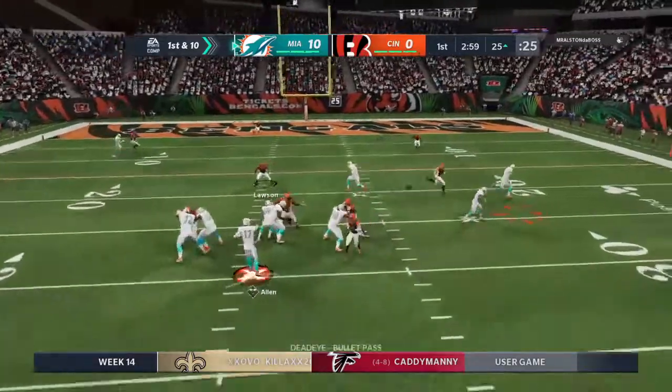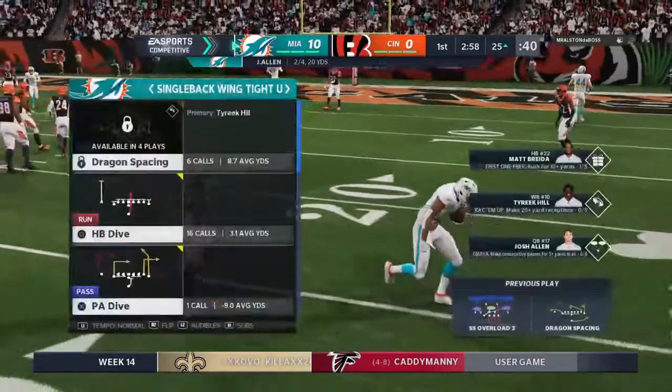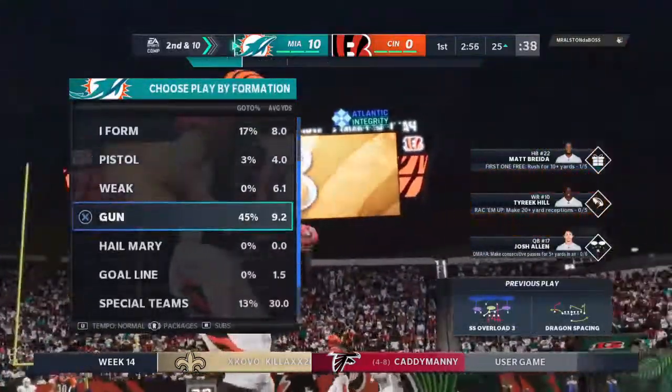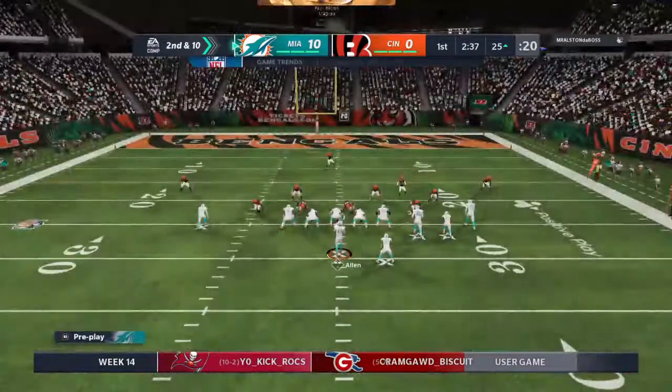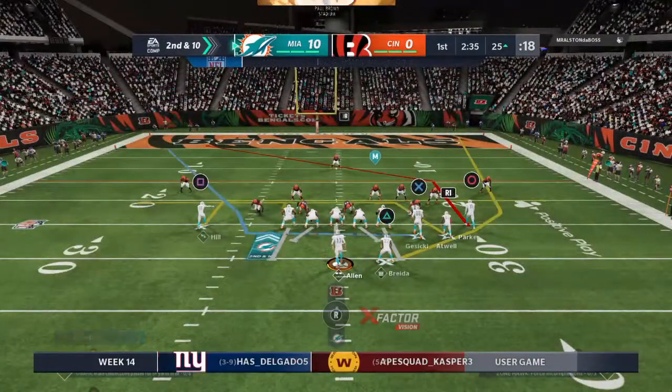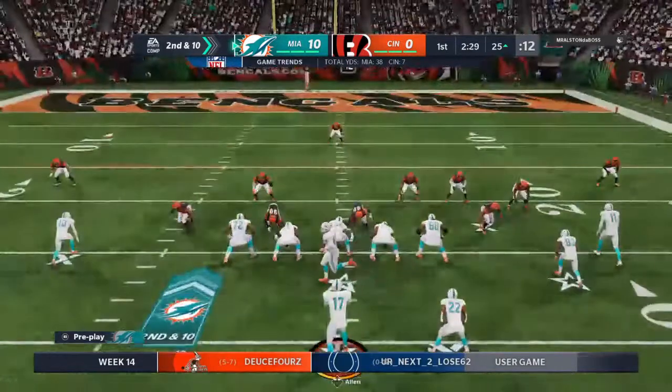So after the INT, it's Allen. He'll get this into the hands of Breida. Complete. No gain, and it's 2nd down. That was a simple throw and catch, but even with that completion, 0 yards gained, so they're behind schedule on down and distance. I think they were hoping to get it to him. He could make a man or 2 miss, but that window closed quickly.